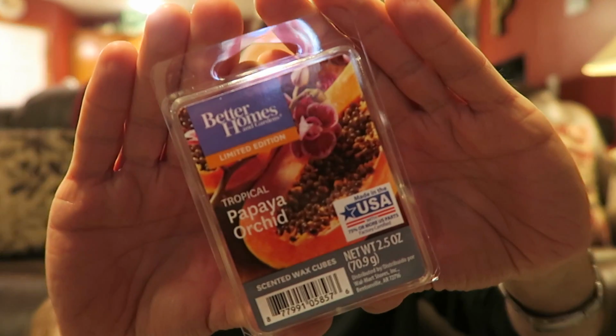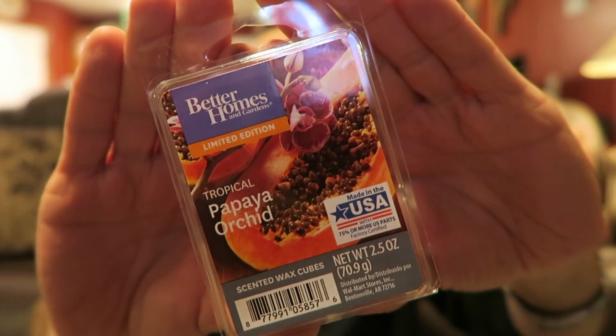And then last with Better Homes and Gardens, we have Tropical Papaya Orchid. This one's really nice. I get a slight bit of papaya, but it's not very fruity. It kind of has a floralness from the orchid, but it's a little perfumey. It reminds me of a young woman's perfume, like something a younger girl would wear.